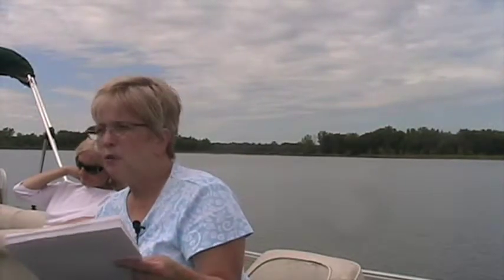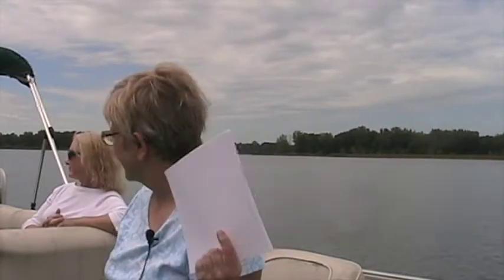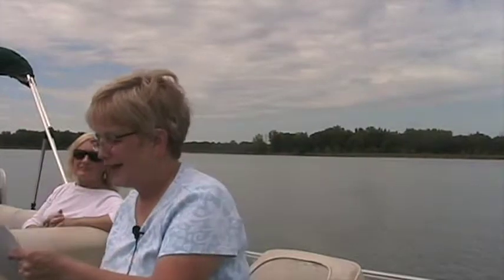It was originally established in 1965 and owned by Lance Dafford's father, Darrell Dafford. He started it with only 10 campsites and 1 water spigot. How many campsites do you think there are now? Anybody have a guess? 305. I think that lady knows this lake.